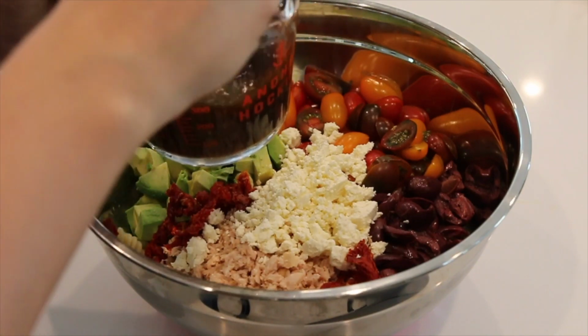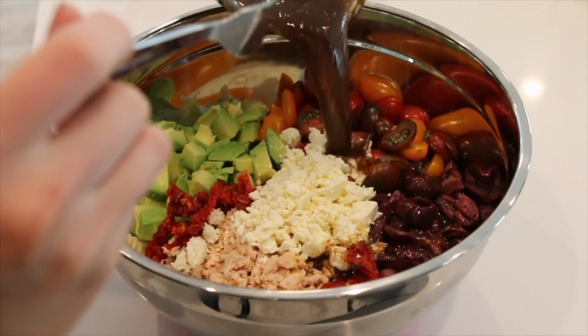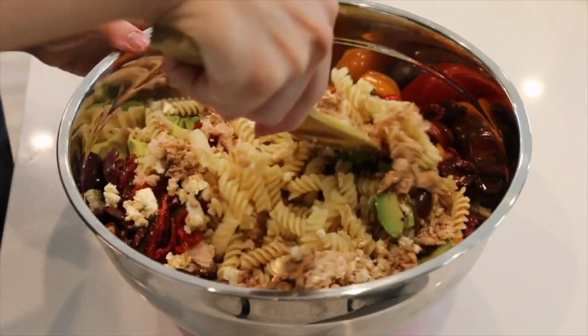And now I'm just giving that sauce that we made earlier one good last mix before I drizzle it on top. And doesn't this look so pretty, you guys? Oh my gosh, I need to make this again. It tasted so good. And then I'm just giving this a good toss.